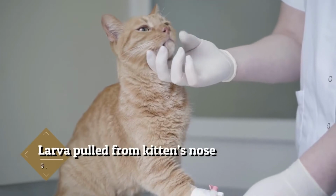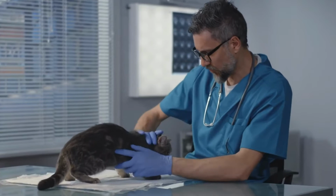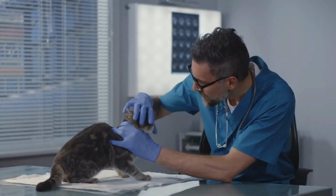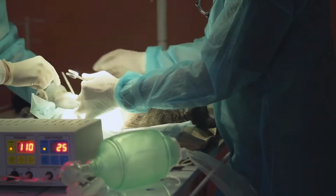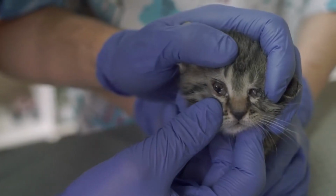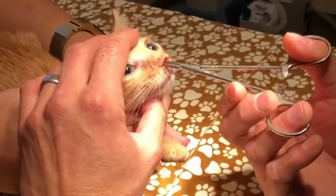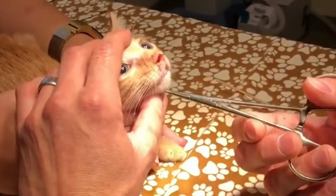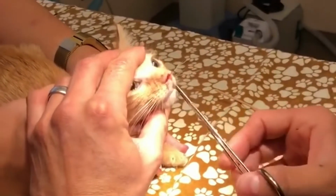When you think of vets, you think of people who play with cute pets, perhaps giving them shots, but generally taking care of healthy animals. We sometimes forget just how disgusting veterinary work can be. Just look at this video of a vet using surgical forceps to remove a gigantic botfly larva from the nostril of an 8-week-old kitten in North Carolina.